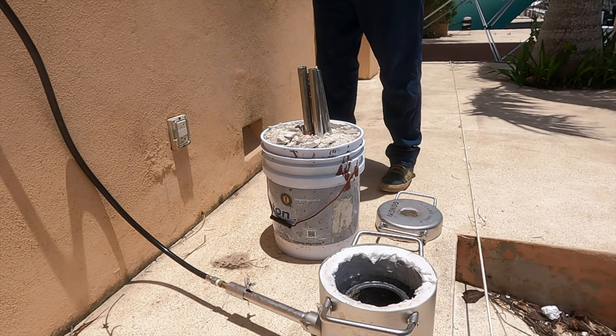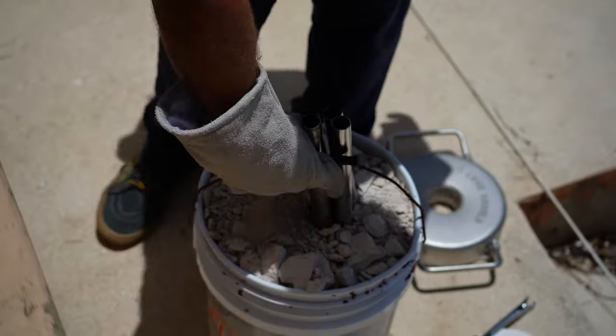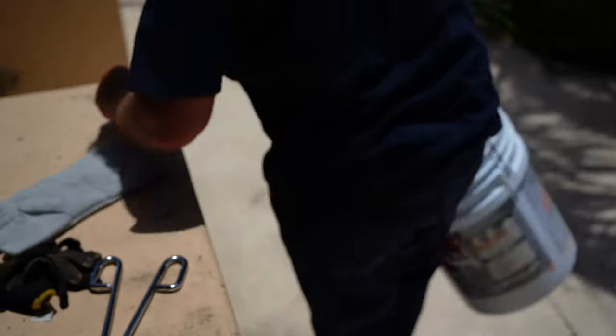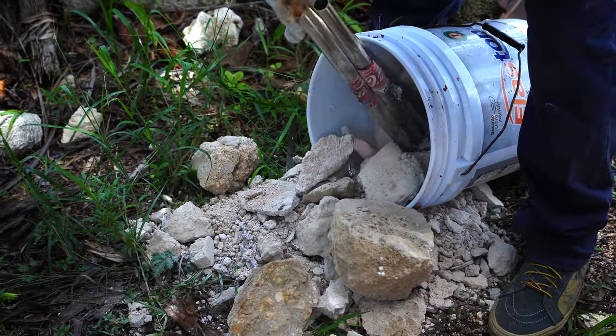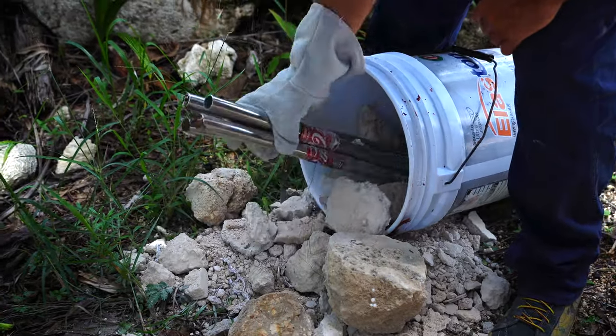Oh, what happened? The thing opened up. I have to see what happened. I think something went wrong. So all that liquid lead had just poured out through the openings of the stanchions and pooled at the bottom of the bucket.